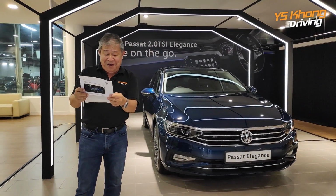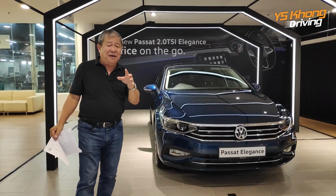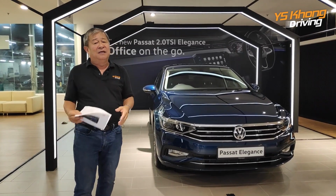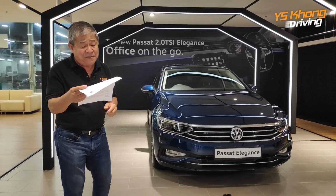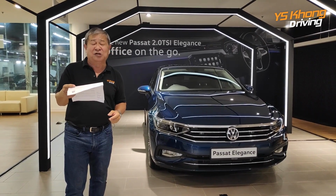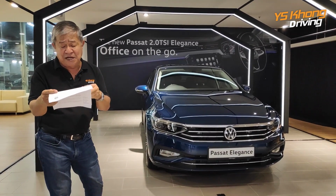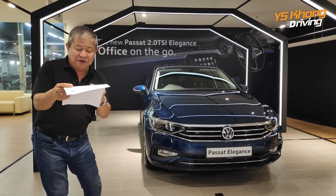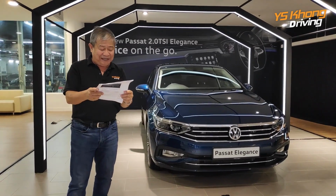Okay, so what comes with this car, consumption? The rated fuel consumption now with this 7-speed wet clutch and 190 PS is 6.5 liters per 100 kilometers. And this is tested under the new standard. It's called WLTP. I have no idea what it means, but that's the new standard.